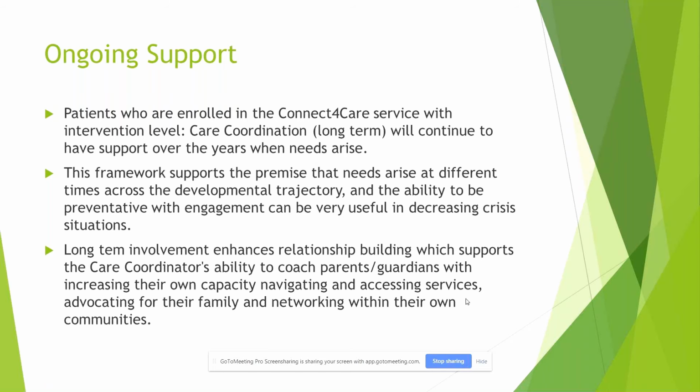Long-term involvement also enhances relationship building, which supports the care coordinator's ability to coach parents and guardians, increasing their own capacity with navigating accessing services, advocating for their family, and networking within their own local communities. And this has been a really positive piece of the work. It's been really nice to see families who have started off feeling very overwhelmed, after working with them over a year, reaching out to parent support groups and facilitating their own meetings now with the schools. The capacity building is a really, really great component of the Connect for Care service.